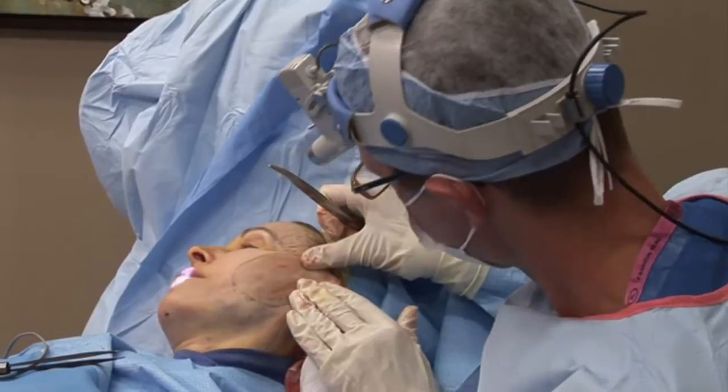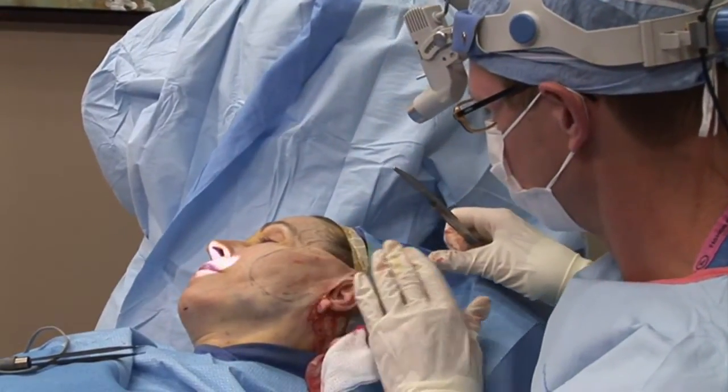I have the whole support of my family. They think it's a great idea. It's something the family's been giggling about and talking about. So they're all anxious to see a new and revised and a fresher me too.